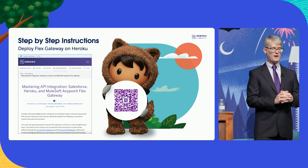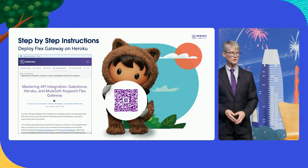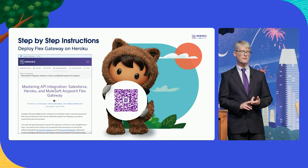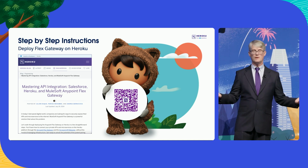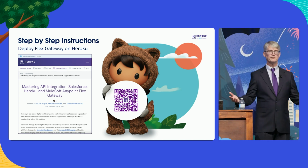And if you're excited about it, you should scan this QR code because this is a link to a blog post that was co-written by Parvez and Heroku's developer relations and engineering. And in this blog post, it actually has step-by-step instructions to do precisely what I just showed you. So you can do this at home.